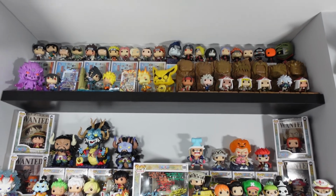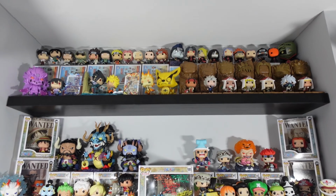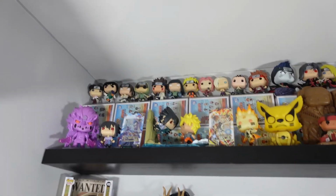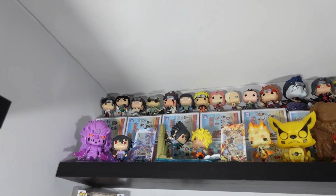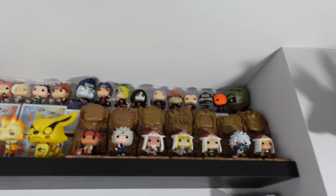The Naruto one, I doubt I'll change very much. I'll keep the Hokage rock sculptures up there. I love the Sasuke Naruto theme going on. Yes, I really do hope I get in more Naruto, or I should say we get in more Naruto voice actors here in the UK so I can get a lot more of these signed. But yeah, I really like the Naruto shelf. I think that came out very well.